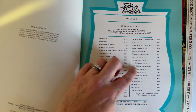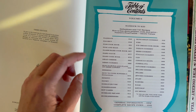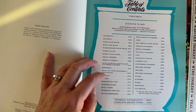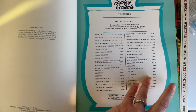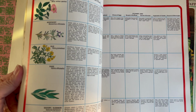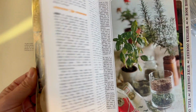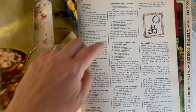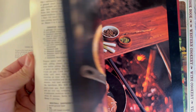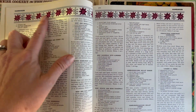Things like Hungarian, Japanese, and then themes. Hamburgers, herb cooking, or hors d'oeuvres. So it's really got a lot of fun things. Like, here's the herb pages. I love the pictures in this. But let me show you some of the artwork that I'm talking about. It's these little tiny images, and then each different section will kind of have a theme that runs throughout.